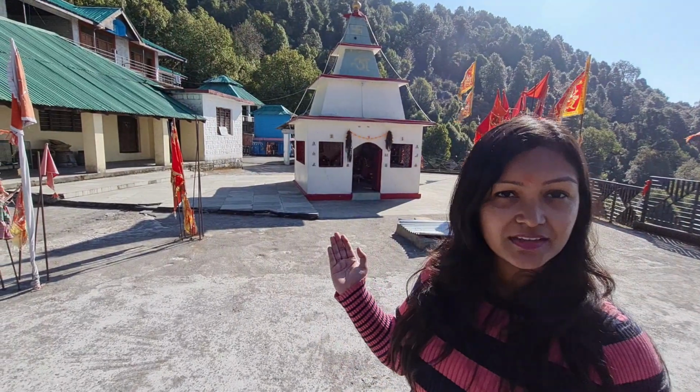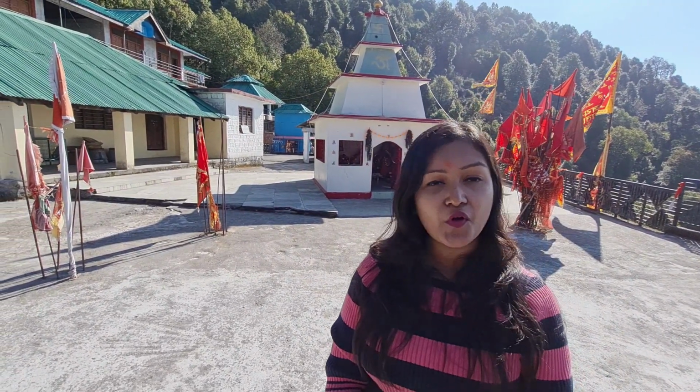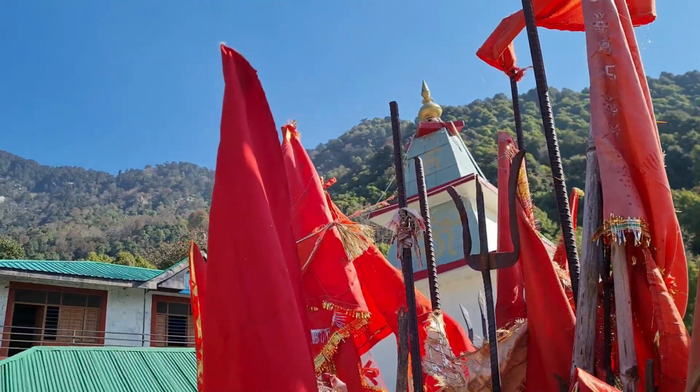Behind me is the Guna Mata temple. Devi Guna Mata is an avatar of goddess Durga.